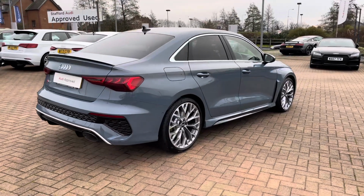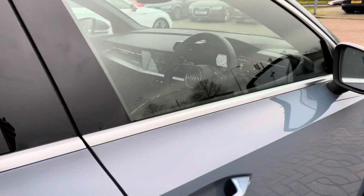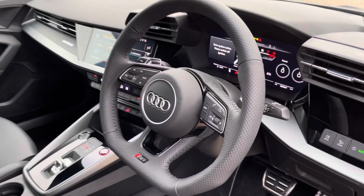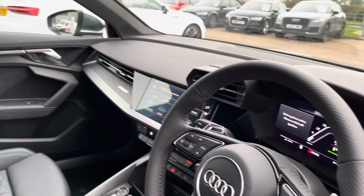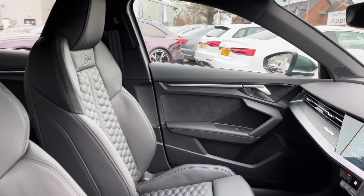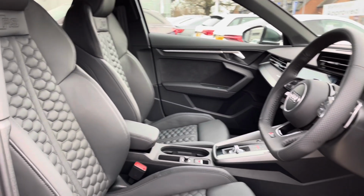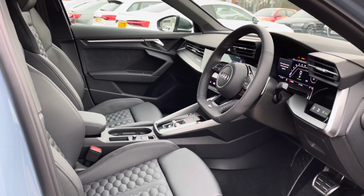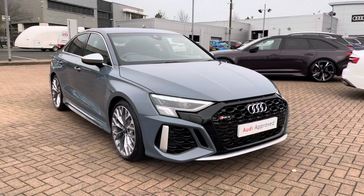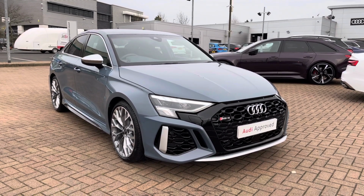Now coming round to the side of the vehicle here, you can see the vents just behind the front wheels, which further improve the aggressive stance of this vehicle. Now looking inside the car, this vehicle evidently only uses the best quality of materials, and we do also have Alcantara on the doors as well as the black headlining and these wonderful RS Sports seats, which are very supportive on a long journey, but also very good if you want to push it round the corners, which is very befitting of an RS3. So that completes our initial exterior 360-degree walk around of this RS3 Saloon.